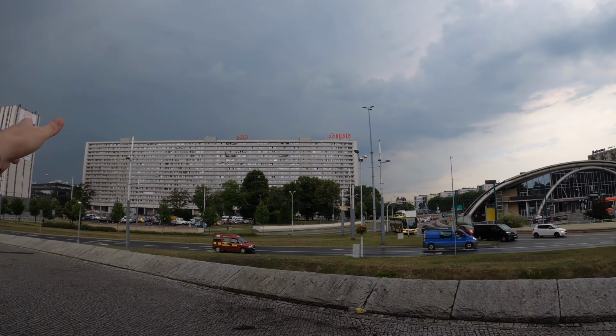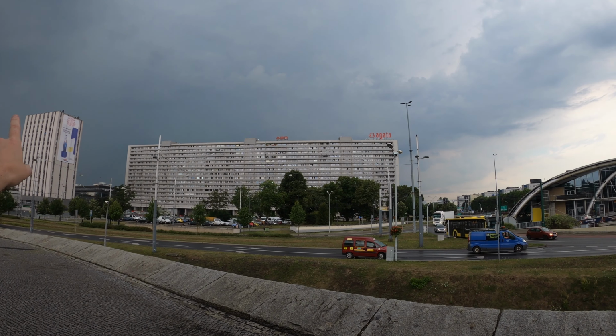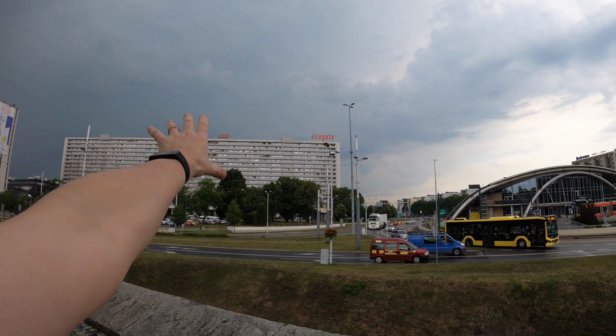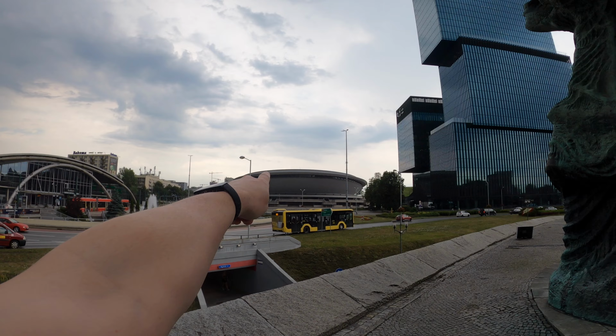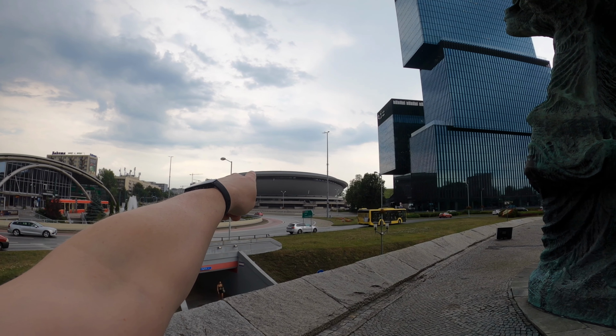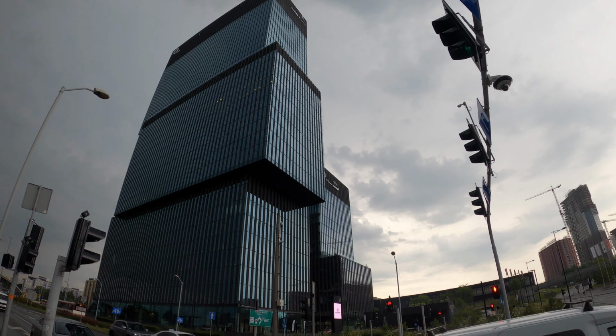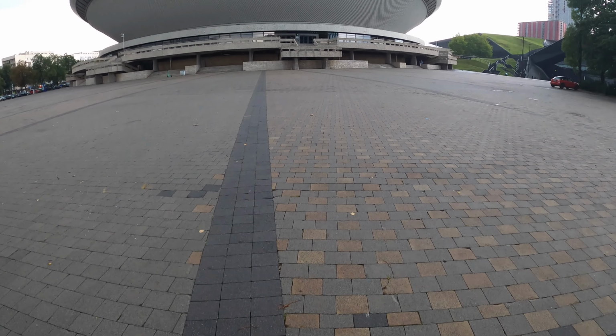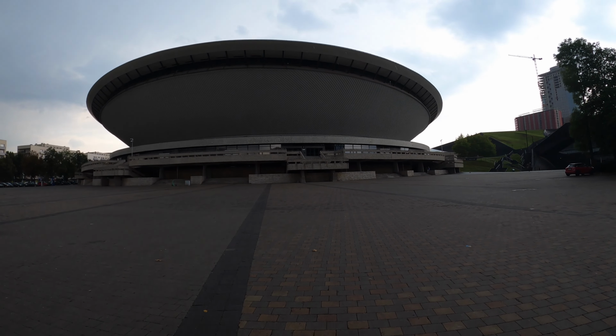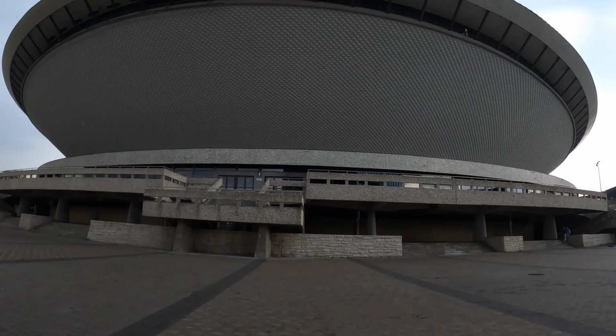Feast your eyes on Katowice as the thunder starts. There's the communist era buildings. Don't know what that is. And that is the flying saucer. So this is Spodek, which I think is Polish for saucer.